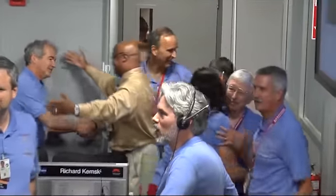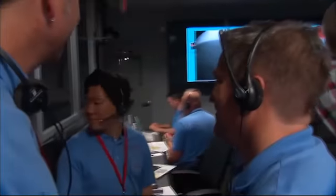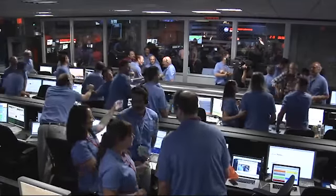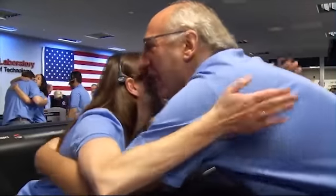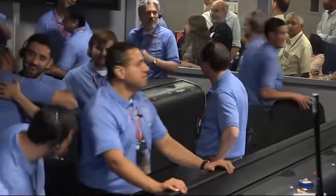See, the horizon is actually in the distance. You can't really tell that. So we're looking actually at the shadow of this late afternoon sun. These are the rear HazCams. And it does have a dust cover on it, but the cover is a problem. It's the fact there's dust in the air because we have just blown dust all over the place with our descent engines. Fantastic.